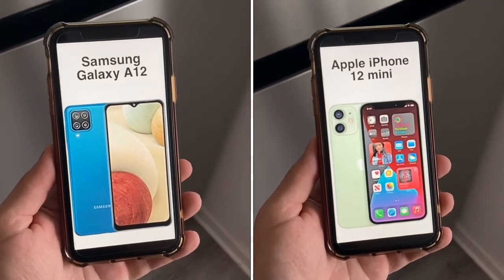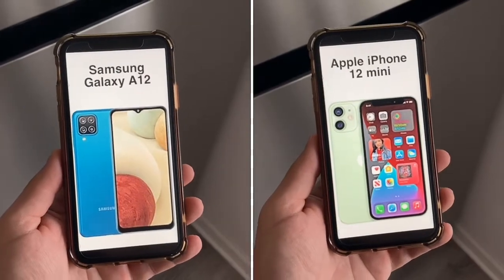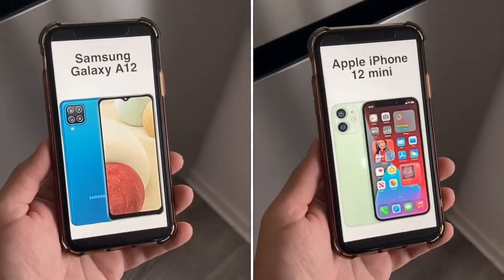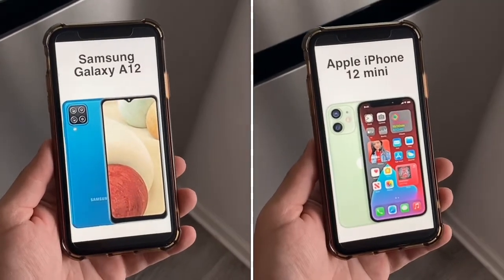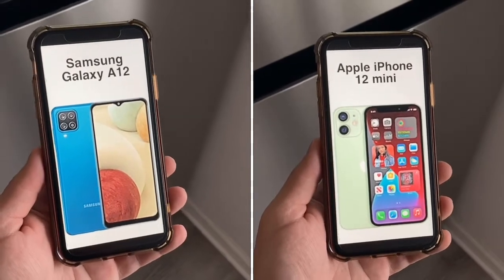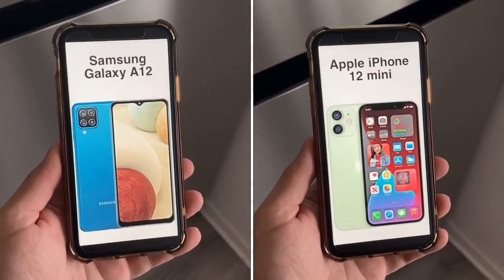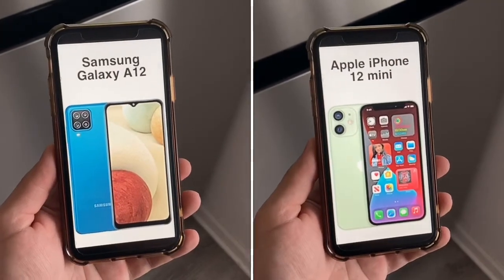For the internal storage, the A12 comes in two variants from what I've seen. Depending on which model you get, there's a 32 gigabyte model and a 64 gigabyte model for internal storage. The iPhone 12 mini starts off at 64 gigs no matter what, but the A12 has the micro SD card slot, so you could add storage on the fly really quick, really cheap. So an advantage right there on the A12.